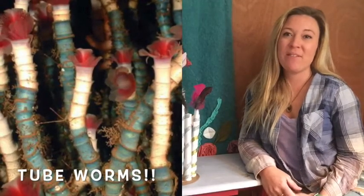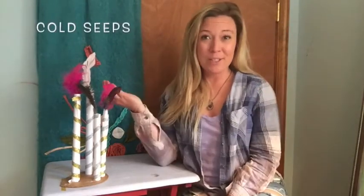Everyone, this week we're learning all about the deep sea and some organisms that live there. And today we're going to talk about the tube worms. Tube worms can be found in two different environments of our deep sea, such as the hydrothermal vents and the cold seeps. We'll take a better look at both environments and how these tube worms grow.